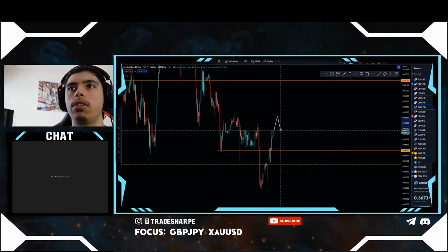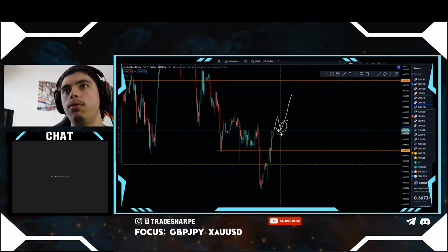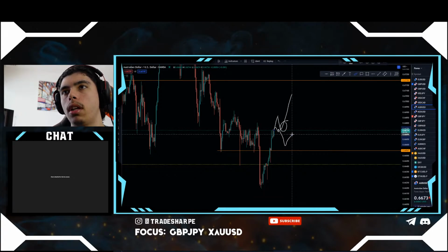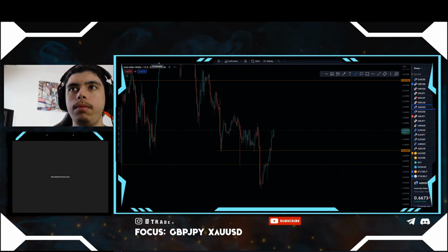You need to wait for this either to create a target like this and you take buys here, or you wait for this to form resistance and break down. If you really want to go early on the sells, you could look for, okay, fine, once that creates that, you go, or you're just going below here. You know what I mean? But yeah, you're playing a bit of a game here.